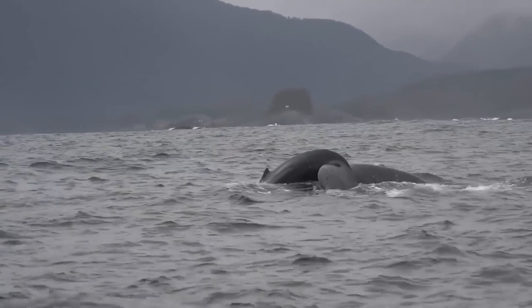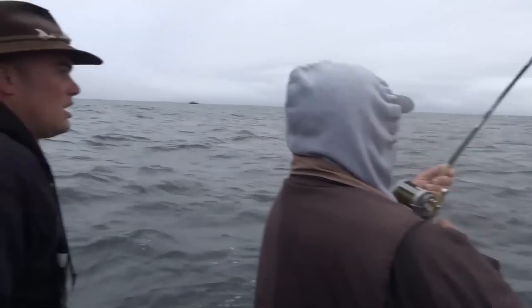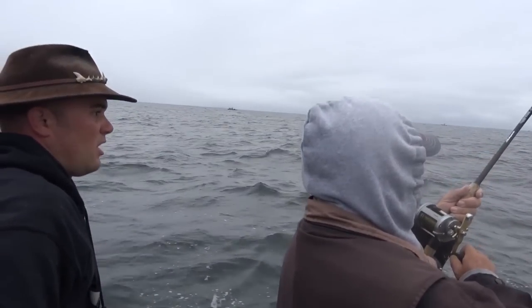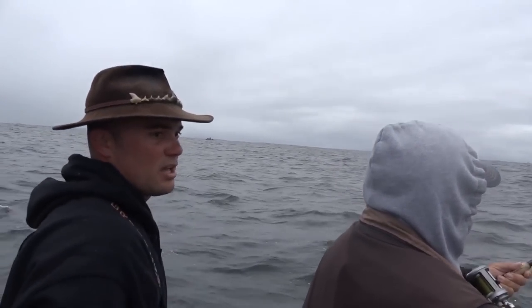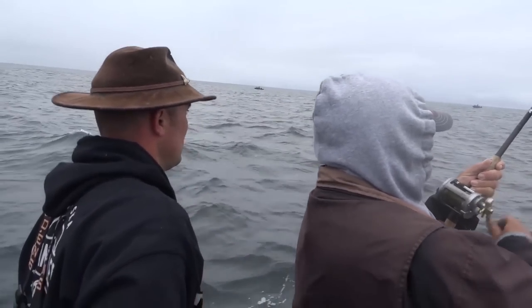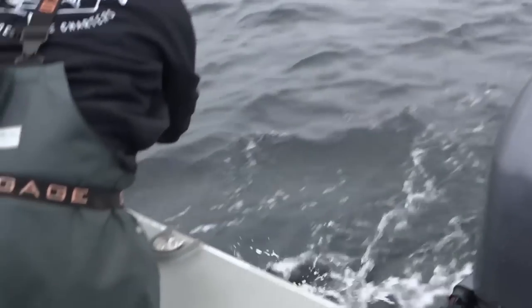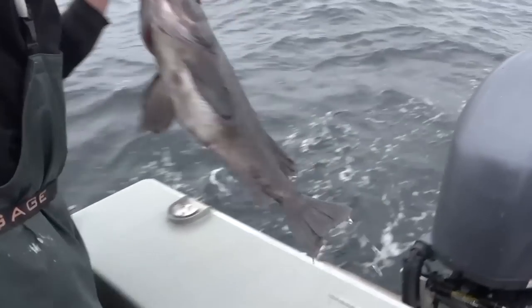Tail. That was a great shot. Well, what do we got there? I don't know. Let's keep real. Oh, it's black. We got a black on. Okay. A black what? That's a black bass. You can just horse that thing in. They don't reel in anymore. Got a nice black bass.